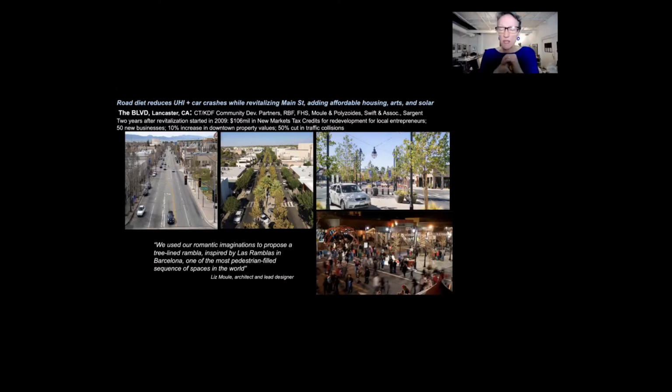And Liz Mull, the architect and lead designer, you kind of look at it. I know a lot of architects look at this and say, well, this is the work of civil engineers, right? What are architects doing getting involved in the design of streets? Well, it's the engineers who designed the first one. They were only thinking about the throughput and the speed. It's the architects who are actually thinking about the place and the space and working with landscape architects and some great planners as well. So Liz Mull was the lead designer on this project, an architect with Mull and Palazoides.